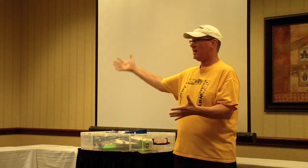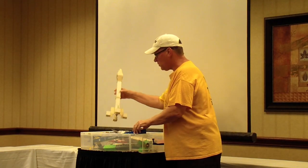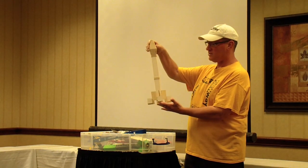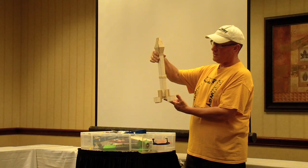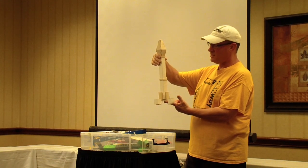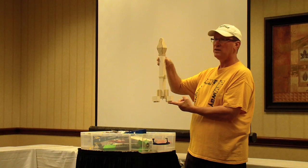So we went the opposite way. I downscaled and made a model of it. Mine's not painted, but we made the model of his exact rocket. And he's bought a zillion of these, which is amazing to me. And we made just a few, kind of on a limited basis.